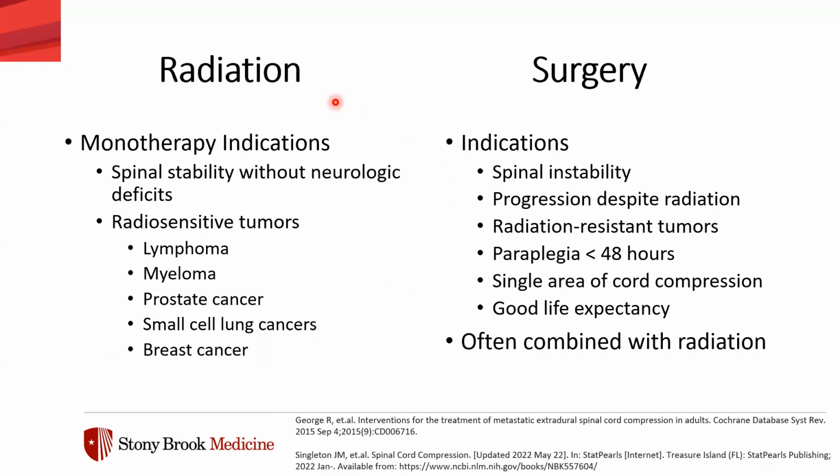And so radiation and surgery. Radiation is only indicated for monotherapy if they don't have neurologic deficits. And also it has to be radiosensitive tumors, but hopefully this list looks kind of familiar to you. These are all tumors that are sensitive to radiation, but also the most common causes of malignant cord compression. So if you can catch it early when the patients are having back pain, and you could give them radiation early on and prevent them from developing the true emergency signs, that would be a really good option for our patients.